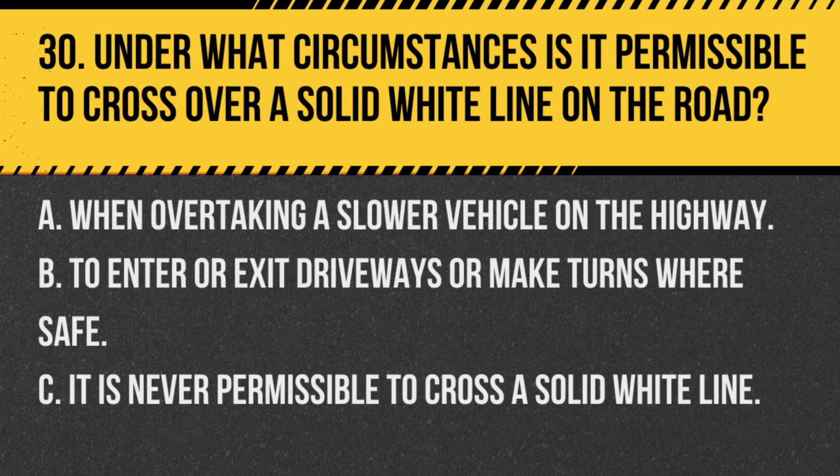Question 30. Under what circumstances is it permissible to cross over a solid white line on the road? A. When overtaking a slower vehicle on the highway. B. To enter or exit driveways or make turns where safe. C. It is never permissible to cross a solid white line. Answer: B. To enter or exit driveways or make turns where safe. Crossing a solid white line is generally prohibited, except for specific maneuvers like entering or leaving the roadway.